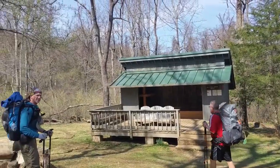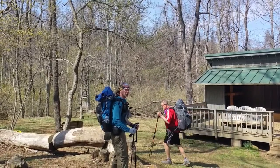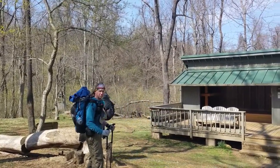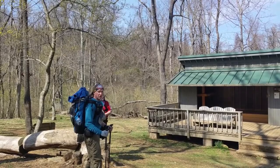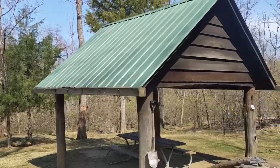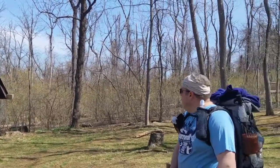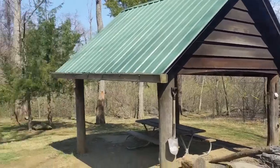Key here is apparently the water affects the composting. I don't know. This is outstanding. So pee in the woods, but go to the privy if you can for a dump. Wow, this is nice. Want me to get you on there? Yeah, nice.